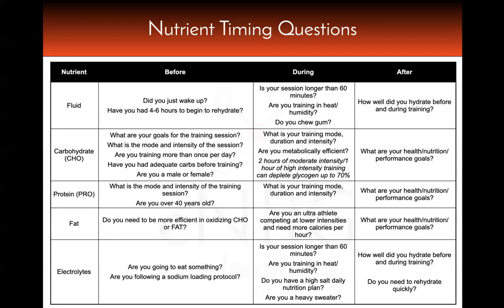Have you had adequate carbs before training? Are you just waking up in the morning and you haven't had anything? You're fasted training, or we're going on an empty stomach? Or have you had some time to eat a breakfast or have a little bit of a snack? And in that snack or breakfast or meal, if you will, what type of carbohydrates and what quantity of carbohydrates did you really put in your body?